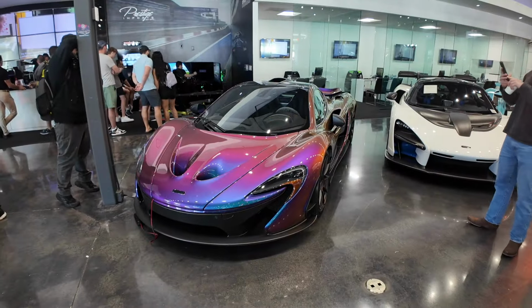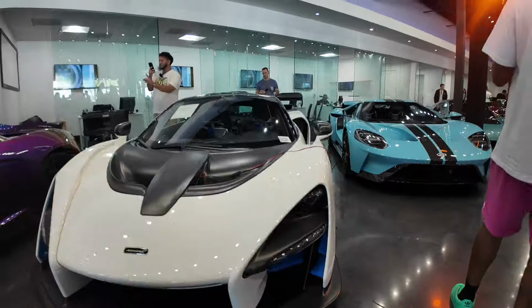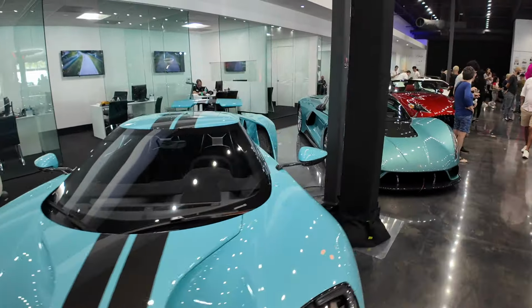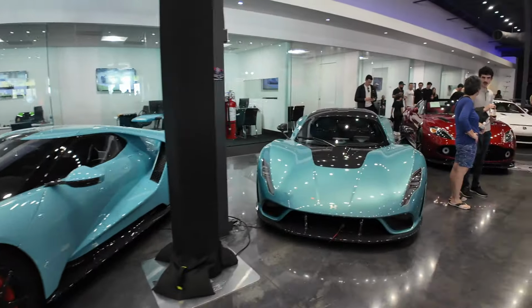Wanted to give you guys another look at this beautiful P1. Show you guys once again the Senna over here. Senna with your white and blue accents everywhere. The blue harness seatbelts as well. And the Ford GT, and we'll get a better look at that, as well as the Hennessy.